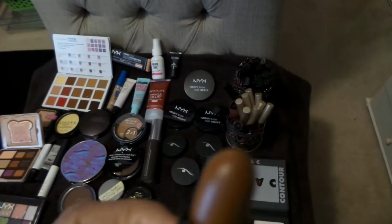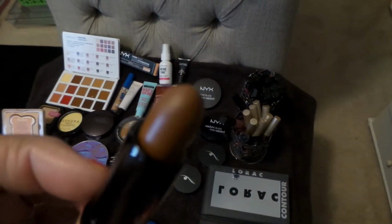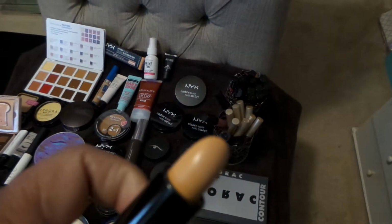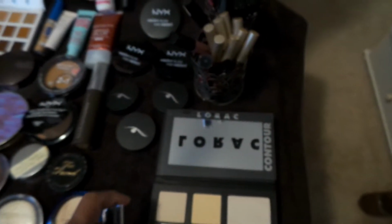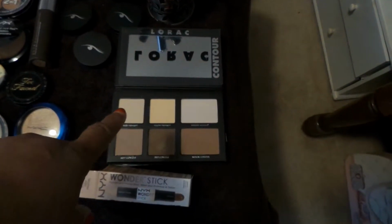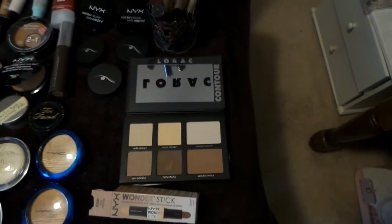Okay, you ain't coming up. There we go. Very, very good. I just love them. I love the NYX one, this one, and then I also like the Sephora one. That's the contour side, and again, this is cream. And then this is the highlight component, and you see that that's like a peachy color. But yeah, it's perfect for tan skin and dark skin for contouring and highlighting. What I'll probably do is start with the NYX cream and set it with the Lorac powder.